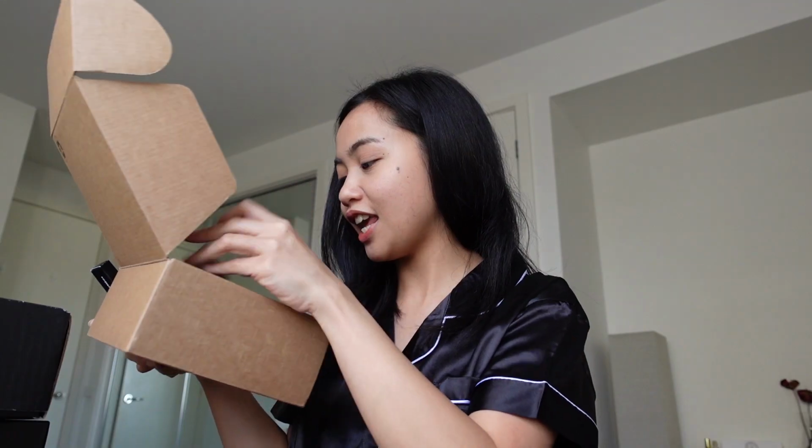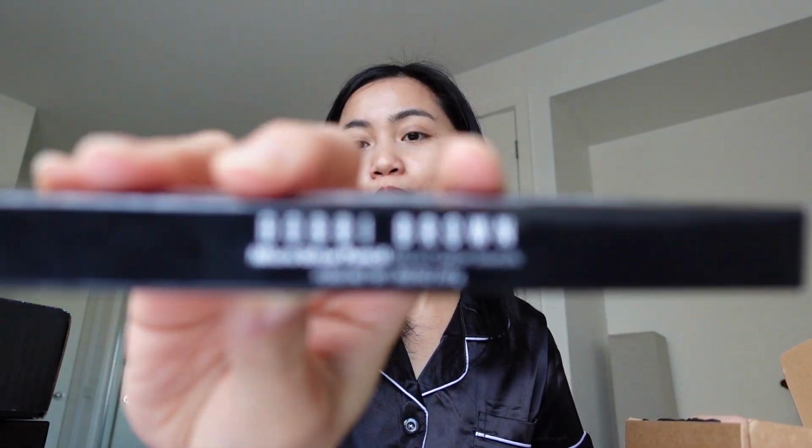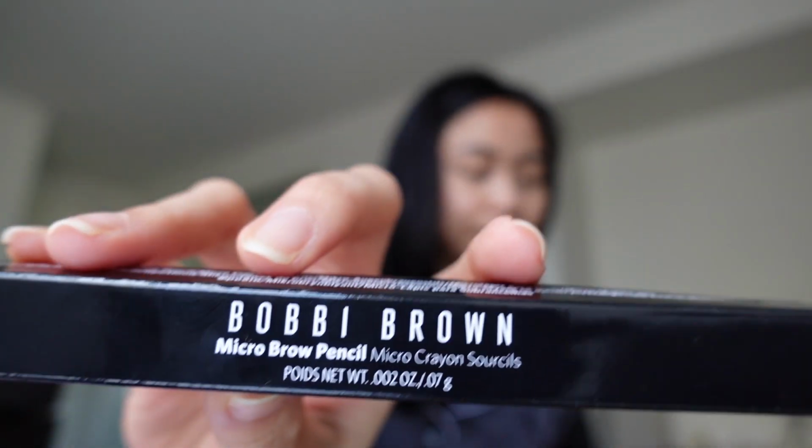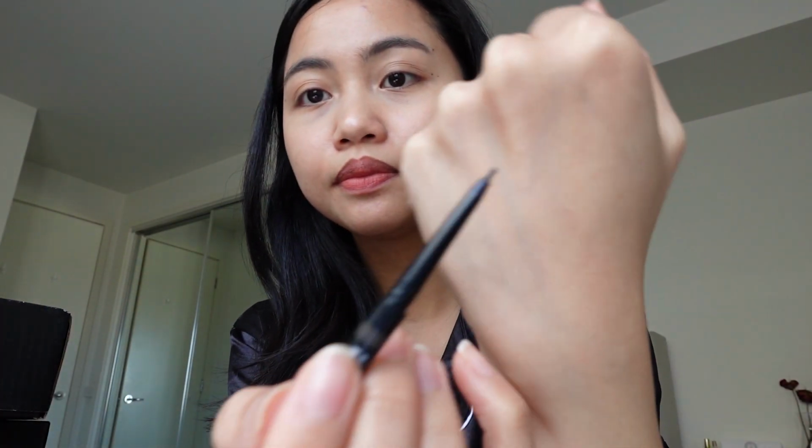Ayan. And, ooh. Isa. Thank you so much, Bobbi! Meron pang microbrow pencil. Ito na yung akala ko ito lang yung darating. Pero meron pa pala. Ano? So thin. So nice. This is in espresso shade. Ayan, super nipis. So nice. Let's swatch.